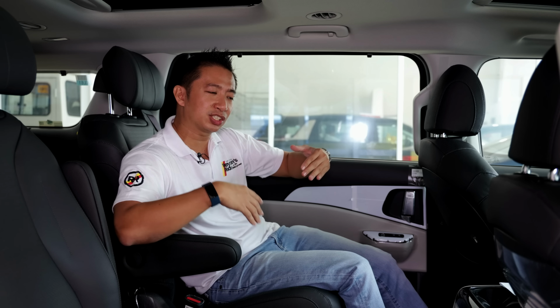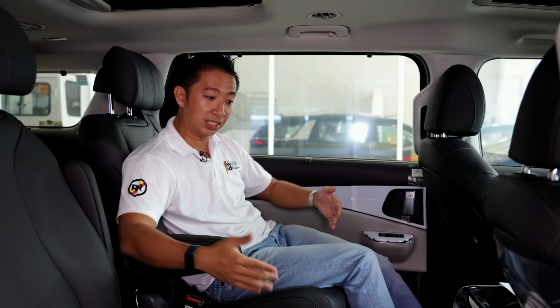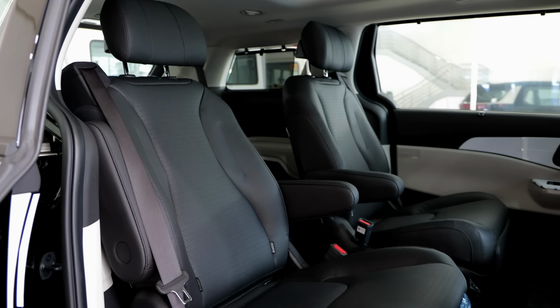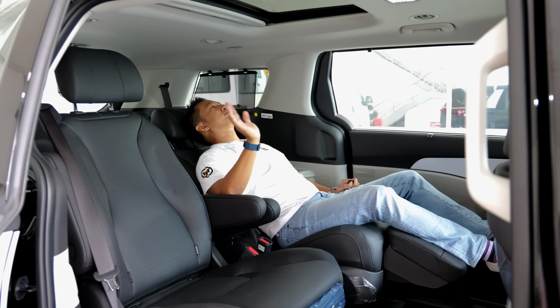Now, as I mentioned a while back, guys, most of the Carnival owners here in the Philippines will likely spend their time right here in the second row seats. So yes, it's just natural for Kia Philippines to outfit the second row seats with all of the features and amenities that they can think of. Now, as you can see, we get a set of captain's chairs here, and these captain's chairs also come with a power reclining function and even a powered ottoman.